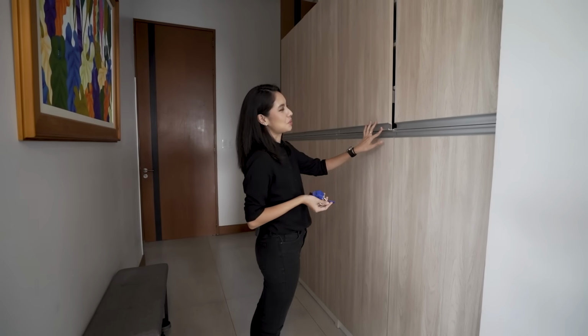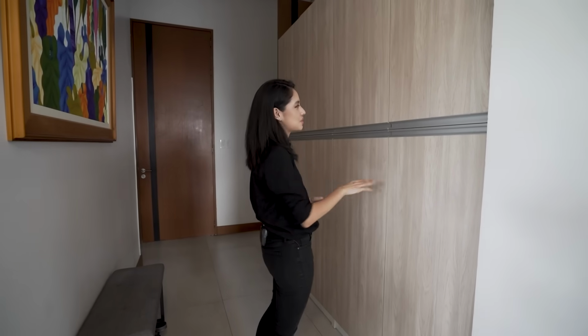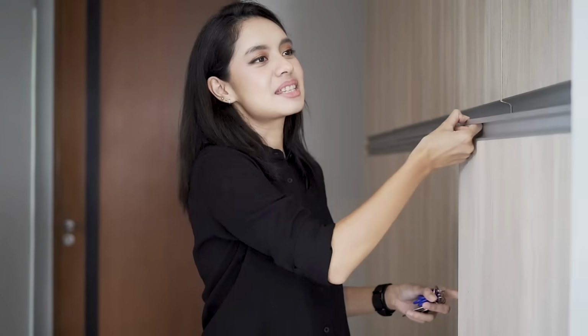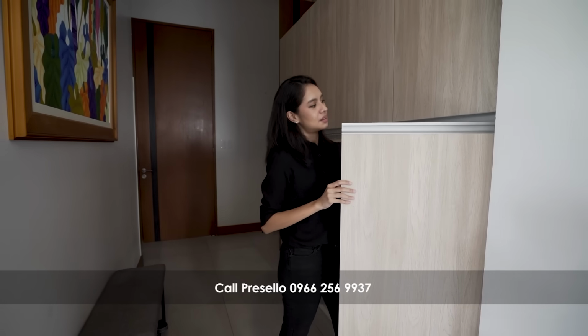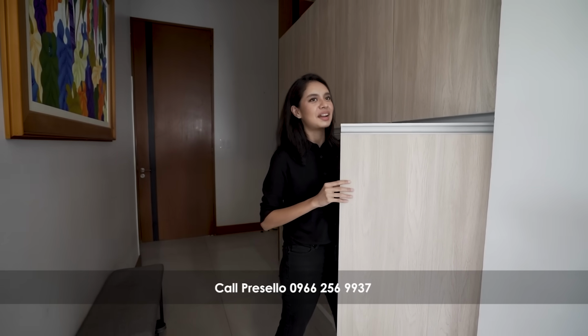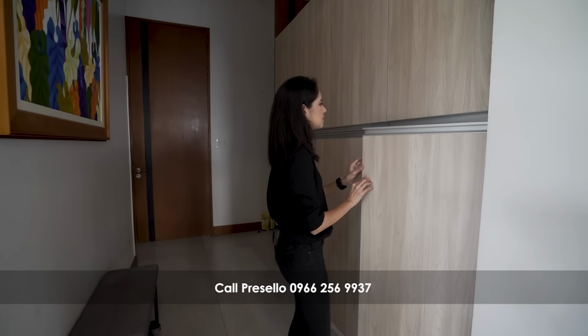So I don't know, it's pretty cool. Technology, am I right? So it's very seamless. You don't really see anything. But the keys are also, parang, not air tags. Wait, am I allowed to say that? Anyway.